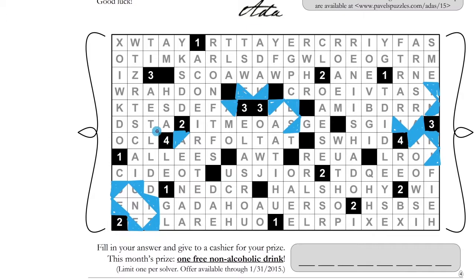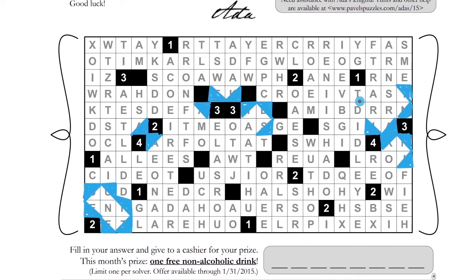Wait, why have I not done that one as well? That's the same, it's symmetrical. Can I work out this one actually? So it's not going to be like that. Oh no, it could be like that. What am I on about?